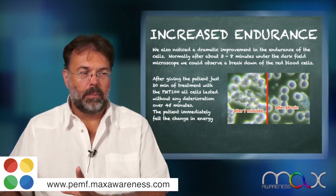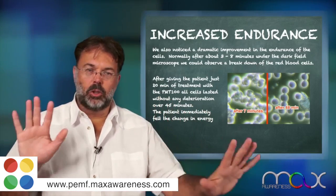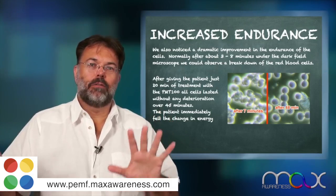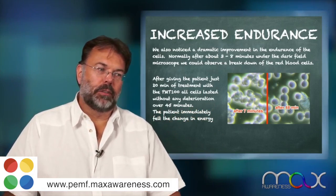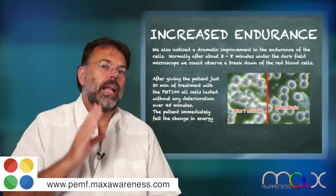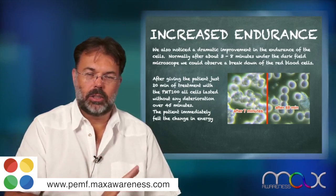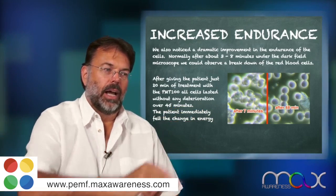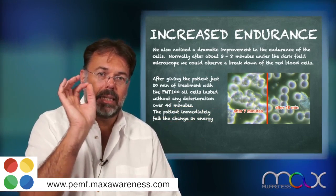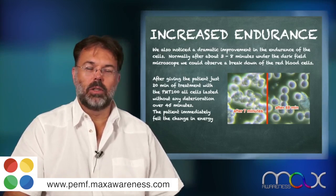So we charged him up with the device for 15 minutes, and we always use both devices at the same level to see how fast they work. And after 15 minutes on the Curatron, that was his blood. Now we left that in the microscope with the lamp on, just to see exactly how long it lasts. And you can see after 48 minutes, it was still okay. Slight indentations in some of the cells, but hardly any. So that was really powerful.